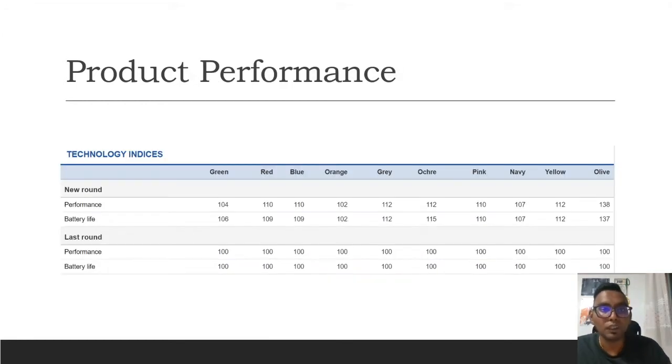So what makes our product unique compared to our competitors? It's our performance and battery life. As you can see from the technology index, our performance and battery life are the highest among our competitors. With performance scoring 138 and battery life scoring 137, we are the highest in terms of product performance, which we feel consumers value: the specifications of the phone and the long battery life which the phone provides.